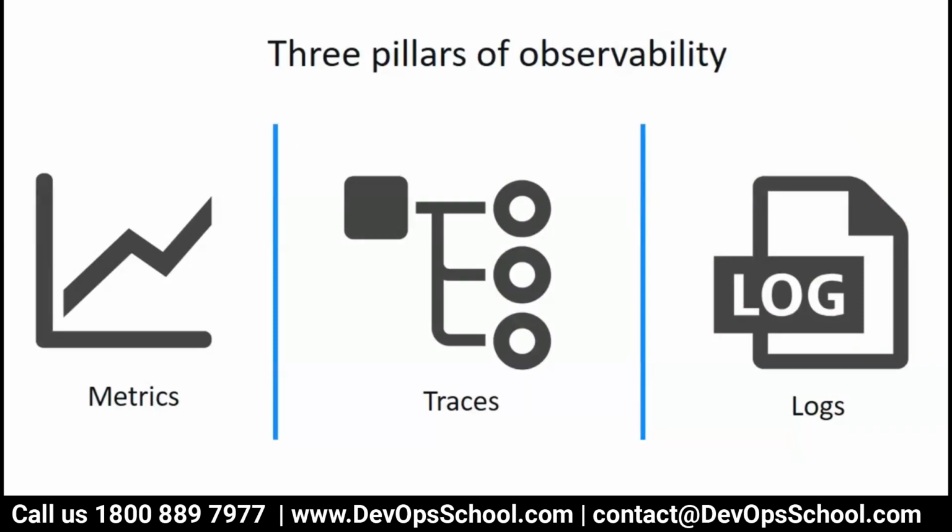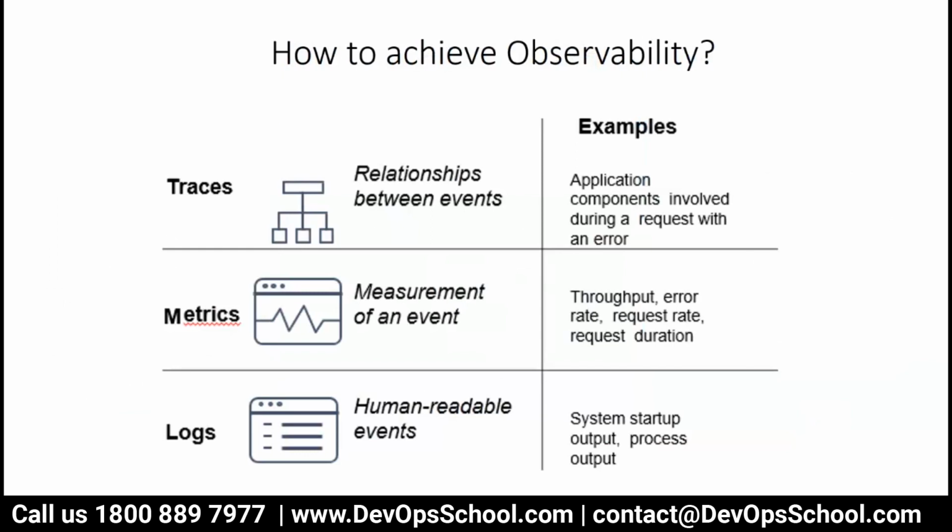Okay. So now, what is a trace, what are metrics, and what are logs? A trace, we understand, is a relationship between two events. For example, I will hit www.amazon.com and I would like to know how many seconds, or maybe Amazon would like to know how many seconds, it took to get a response for me.